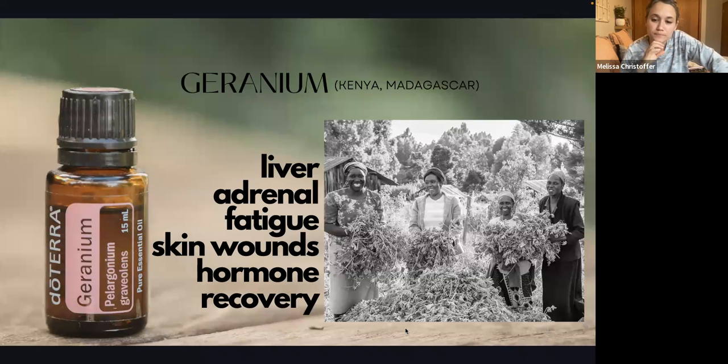All right, geranium. We talked about geranium last week, that it was a little bit of a surprise for a lot of people when they open the bottle.